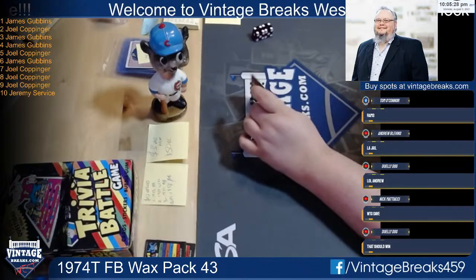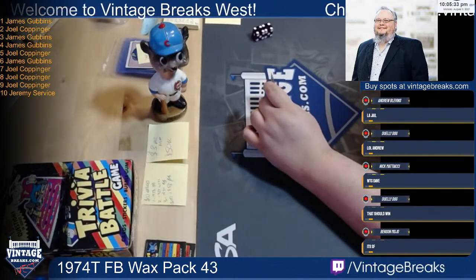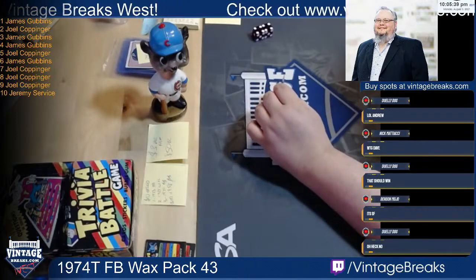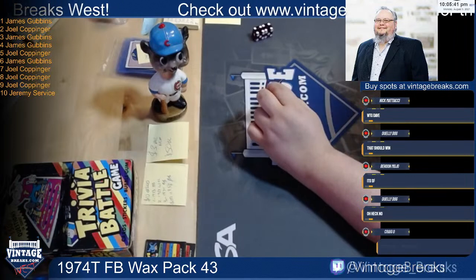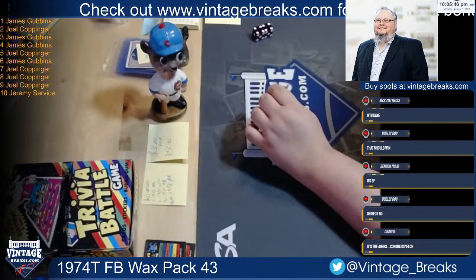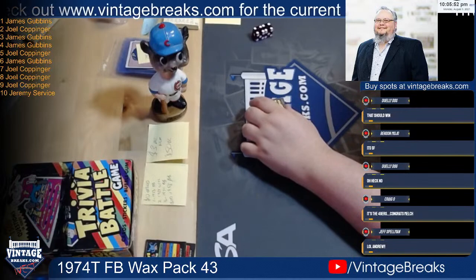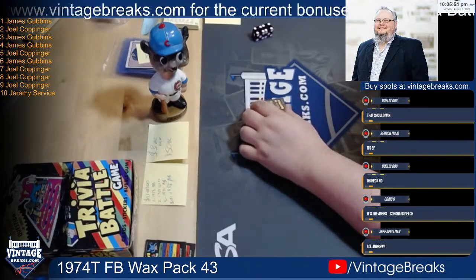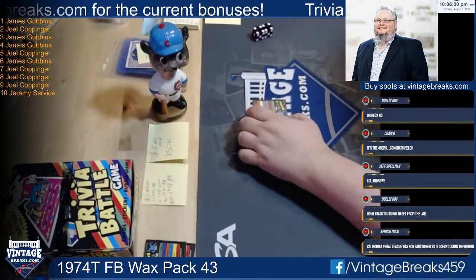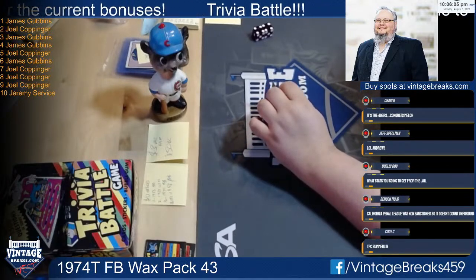Okay, O.J. Simpson's stats. Yes, he played the majority of his career with the Bills, but he played his last 2 years with the 49ers. It has been confirmed on the Hall of Fame Pro Football website. San Francisco 49ers, so David Melcher gets the $10 break credit. California Penal League was non-sanctioned, so it doesn't count.